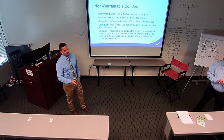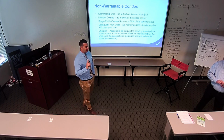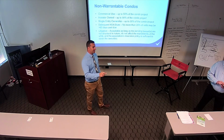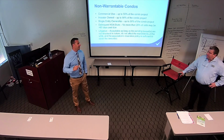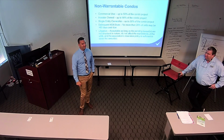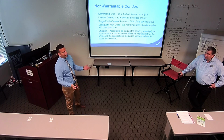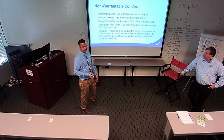But think about what Fannie Mae and Freddie Mac are doing. They are securitizing properties, and the number one factor is based on risk. What if your condo was above a Blockbuster? What if it just carries more risk because it's made up of commercial space?